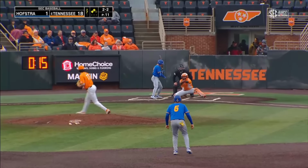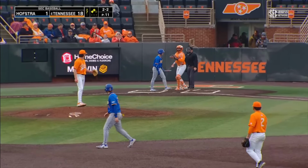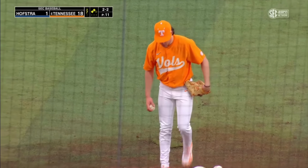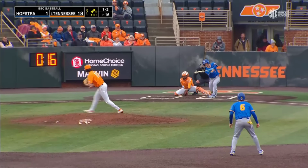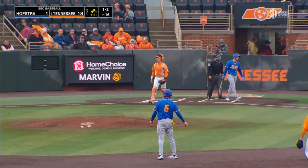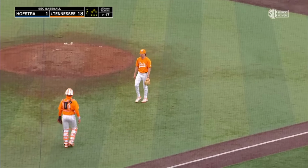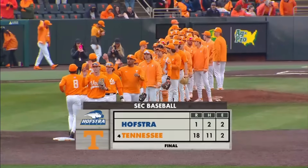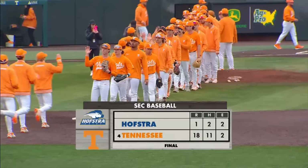Crabtree delivers. Now there's strike 3 called. Bends one in there at the knees to get back-to-back punch-outs, and here's the 1-2 pitch. Check swing, he goes around. Strike 3, Crabtree locks it down and strands a pair in the 7th. Tennessee is 2-0, 18-1 victors today.